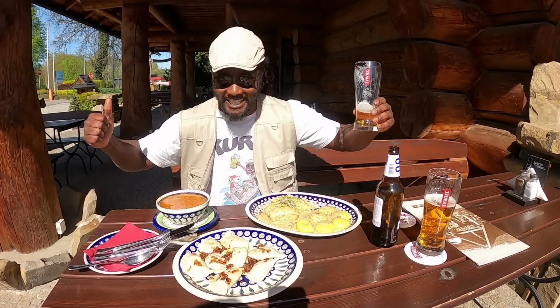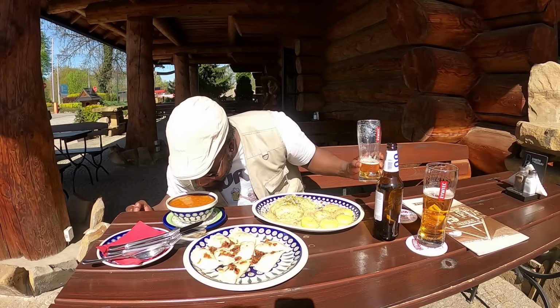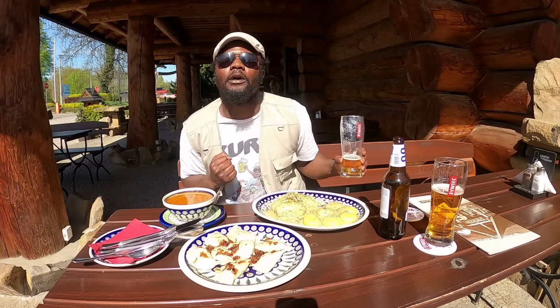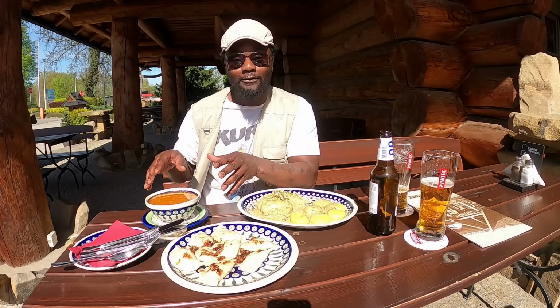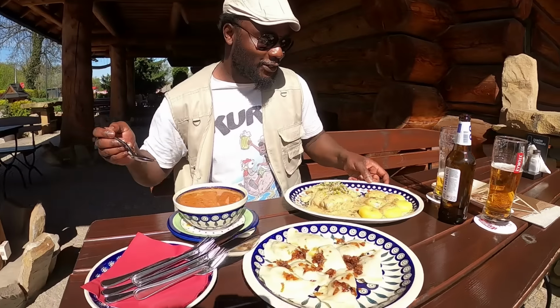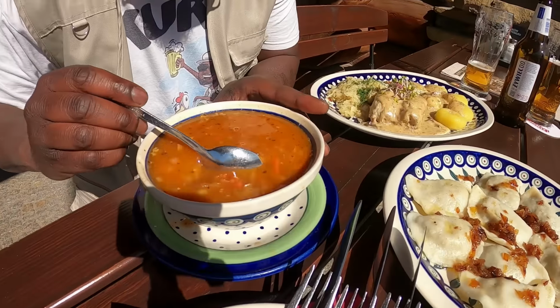And the Polish beer. Amazing. Yes. Oh, that smells amazing. It smells like tripe. My mum used to cook tripe when I was a kid and it stunk out the whole house. This is the Polish way they have it in the soup. So, this is the tripe soup.